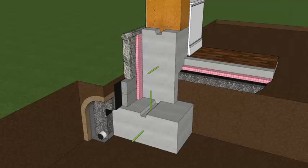This is another aspect of a foundation that needs to be designed right, with a good strategy for collecting and diverting water away from the building. This is normally done with gravel trenches and drain pipes around the perimeter of the building and underneath the foundation. Roof gutters and spouts directed away from the building are also good to have.